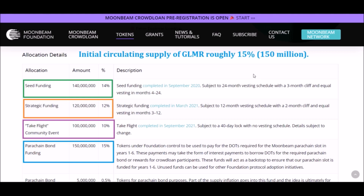The initial circulating supply of Glimmer tokens will be around 150 million tokens, which will be 15% of the total supply. I tried to calculate the initial supply based on Moonbeam's official tokenomics, but it has not yet been updated, so it does not add up. Once transfers of Glimmer tokens are enabled, there will be some smaller portion of tokens from seed funding as well as from strategic funding on the market.